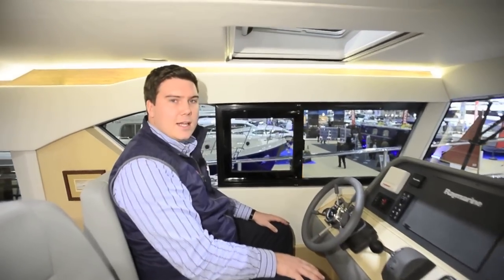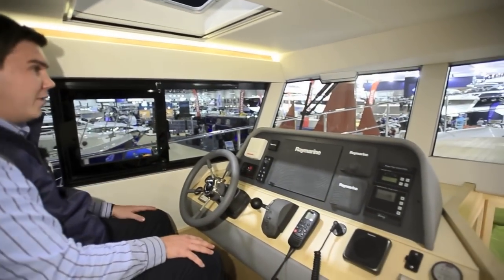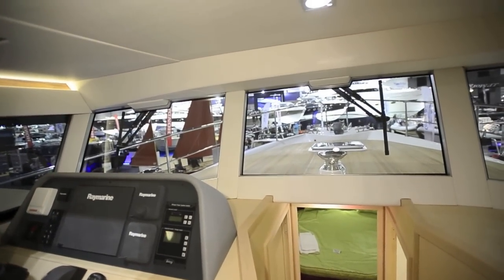Sitting here in this sprung helm seat with this lifeboat-like windscreen in front of me, you feel like you just want to go out to sea and find the nearest big wave and just smash through it. It's that sort of boat. You're nice and near the bow, a really good view out. Even though you can stand, you'd be poking your head through this hatch.